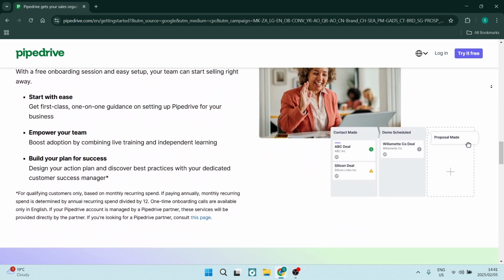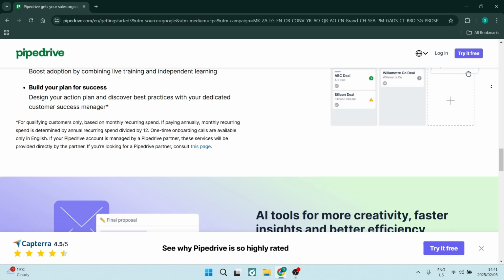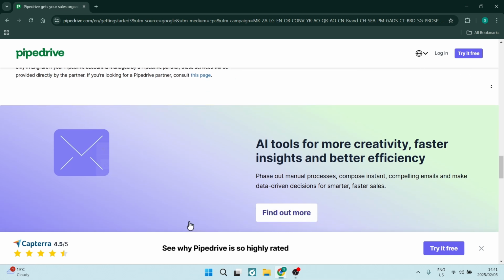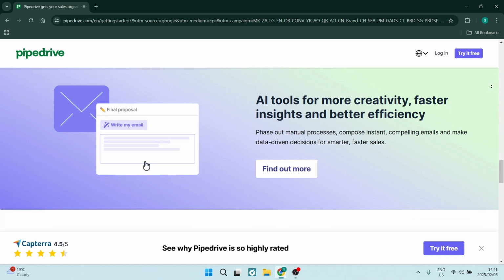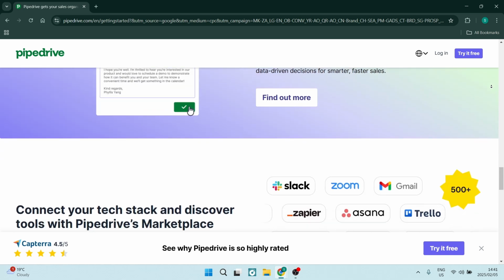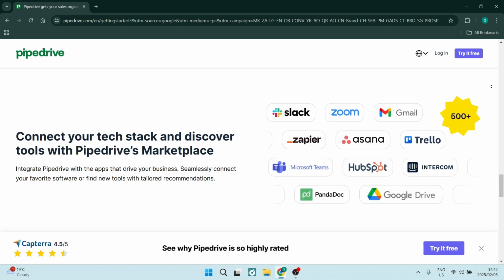Let's have a look at one or two of their drawbacks. While Pipedrive does offer essential features, some users have found that it lacks advanced customization options compared to, of course, some of its competitors. This limitation may hinder businesses with more unique workflow requirements. Also, some of the integrations within Pipedrive may necessitate the use of third-party tools, which can complicate your setup process and just be more time-consuming.